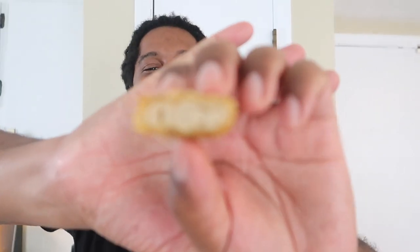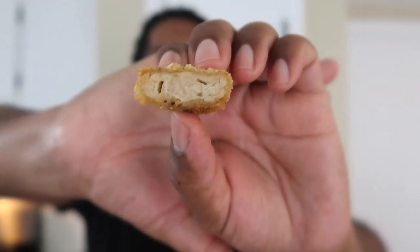So I'm gonna try the strips first and then we're gonna try the chicken fillet. Alright? You're giving me cheers and I don't even have mine. Cheers! Let me show you guys what it looks like on the inside first. Nope. I'm not eating that. She don't like the way it smells, guys.